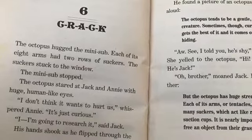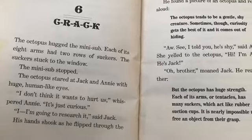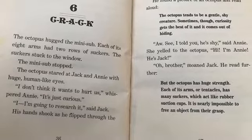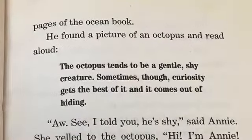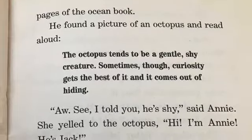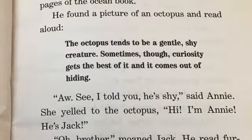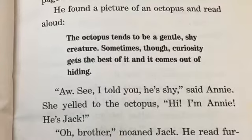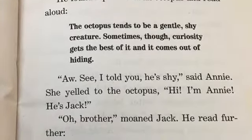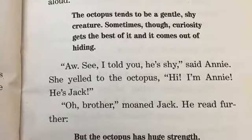His hands shook as he flipped through the pages of the ocean book. He found a picture of an octopus and read aloud. "The octopus tends to be a gentle, shy creature. Sometimes, though, curiosity gets the best of it, and it comes out of hiding." "Aw, see, I told you. He's shy," said Annie. She yelled to the octopus, "Hi, I'm Annie.